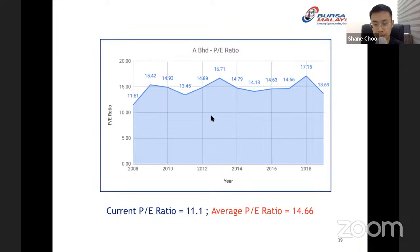On Bursa Academy, you can find the IOPV, which is indicative portfolio value. If I'm not mistaken, that's what it stands for. Indicative portfolio value means this is their NAV, how much they are worth. So you can check on Bursa Academy to find the right valuation on a per share basis. All right, so that's my view on that lah.